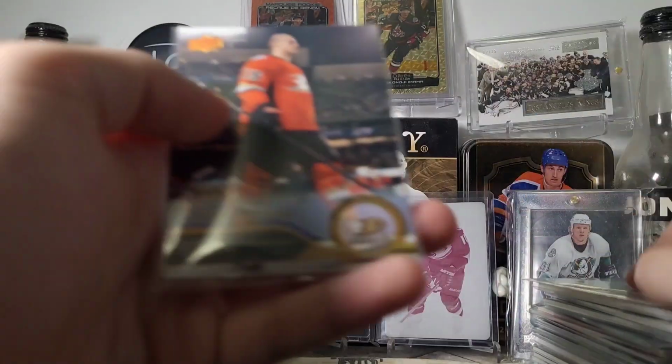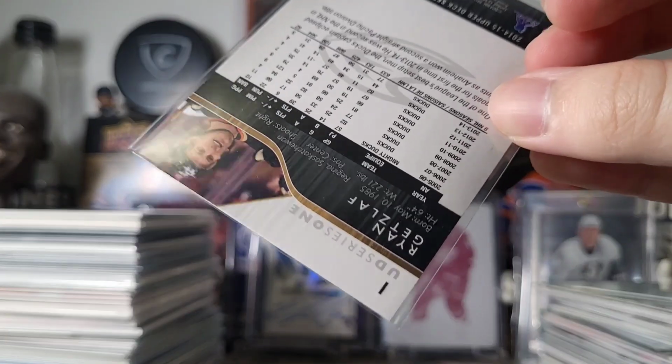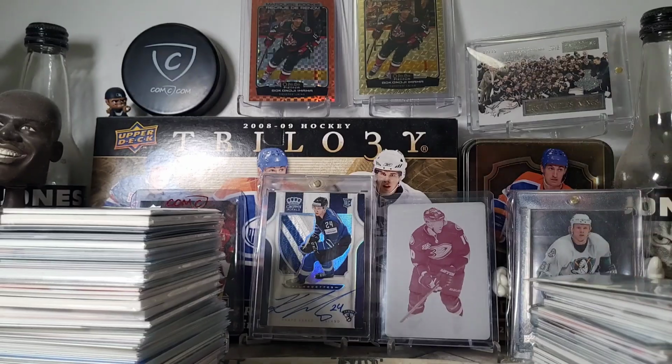Super cool. Got a 14-15 high gloss of Ryan Getzlaf. I don't think this is Series 2. Yeah, card number 1 of Series 1.